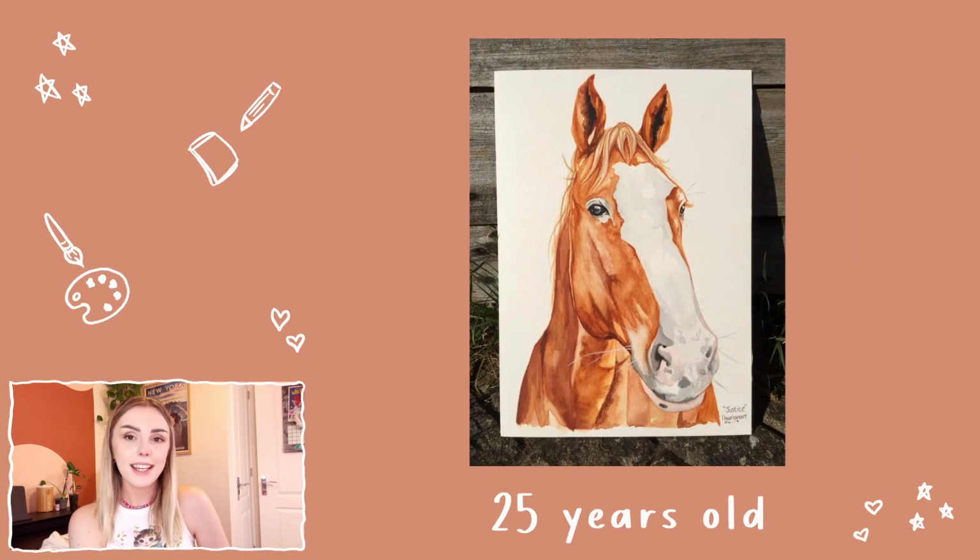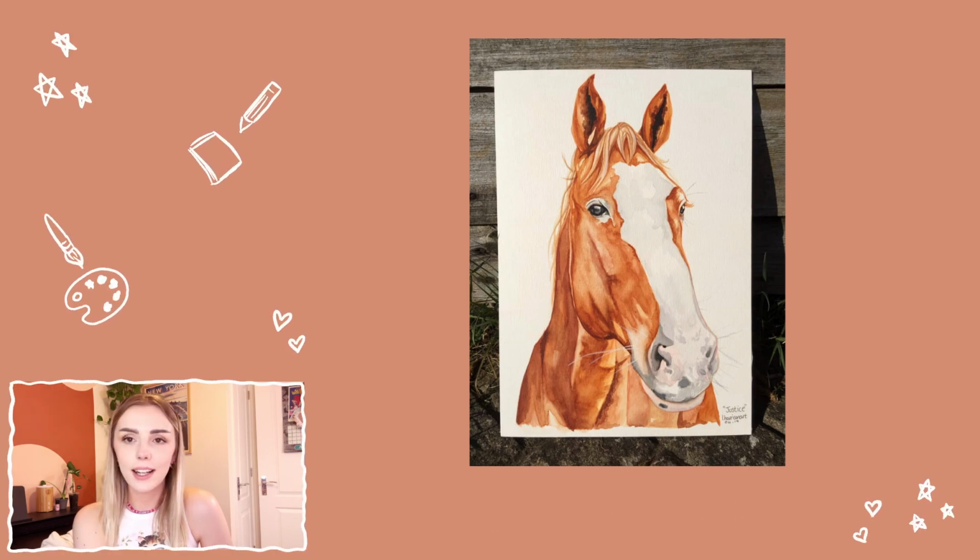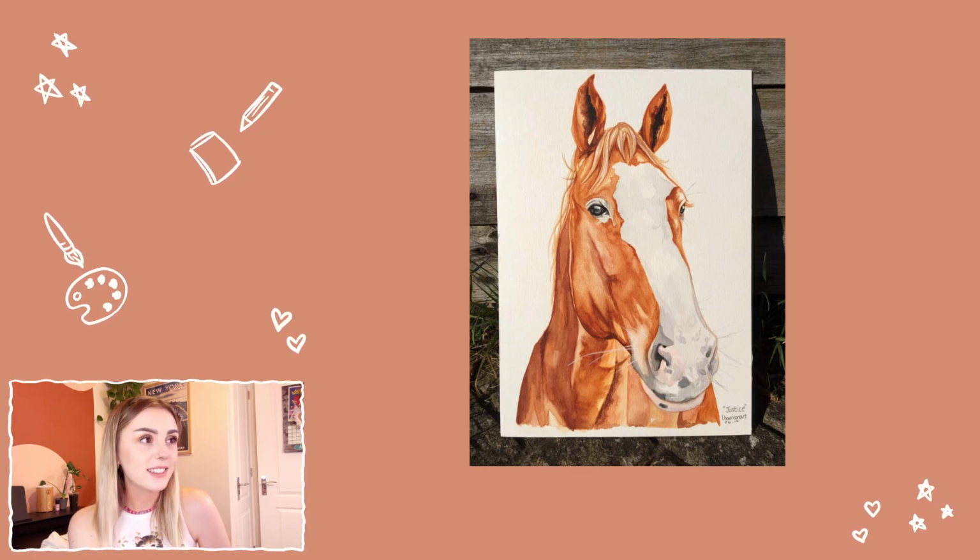And then here, this is a watercolour of a horse. He was a rescue horse at Bransby Horses, which is an organisation that takes in retired and neglected horses and looks after them. And this was done in watercolour, and I really like how it turned out. I think it looks great.